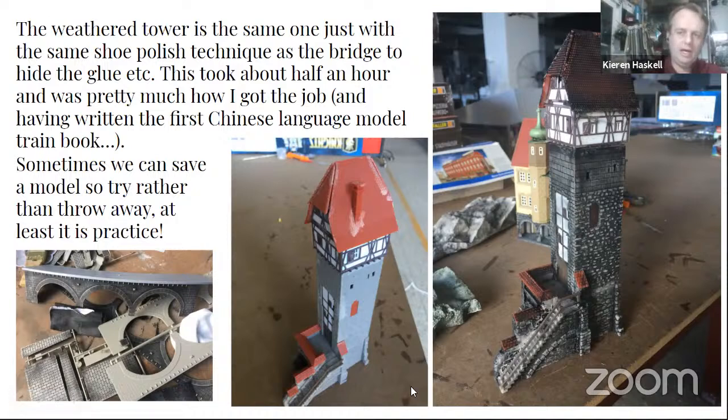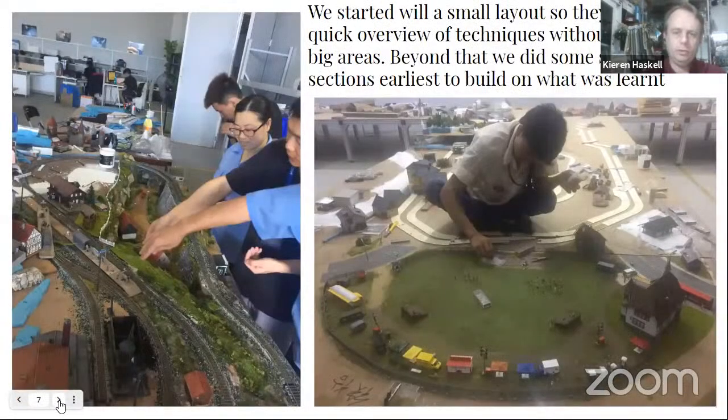It's only in recent years that I've seen more than one or two Chinese layouts that were good, at least in my opinion. There is a fairly large, quite well done layout in Shanghai now of similar size. The guys who did that run a model train shop in Shanghai, and I had done for some years before.